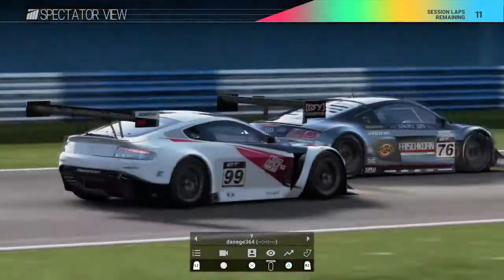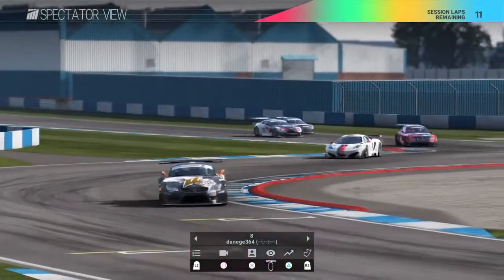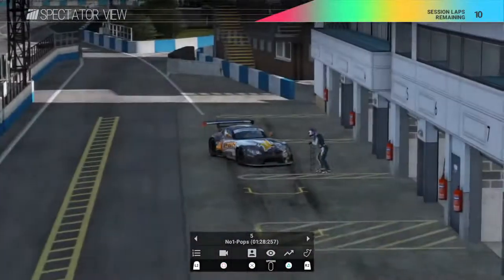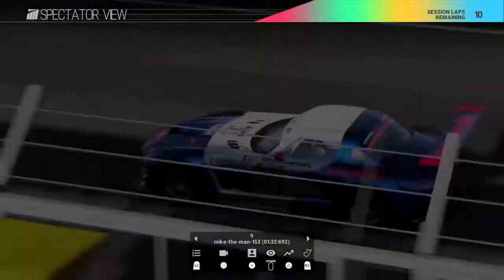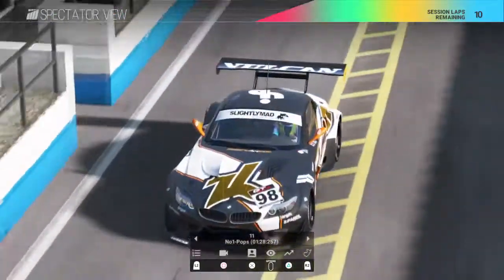Mike the Man cruising in 10th here. Oh, Danedge is on the inside of Out the Mouse, taking 8th position. And he's done it. He's in 8th position now. We're going to have a look at the leaders. Oh, we see Pops there diving into the pits now. He's the first one in. And we're going to see where he ends up, as he is the first guy into the pits. And there he goes. Oh, and we have Sagano also into the pits.